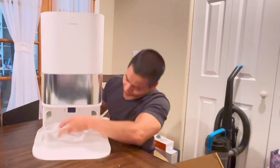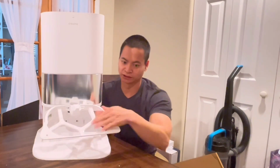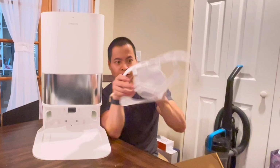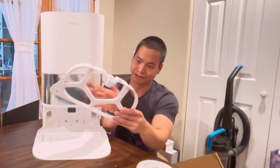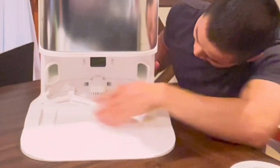Alright, so it looks like we have this removable mopping plate. So when it cleans, it actually scrapes on this bracket here, like this. So I can demonstrate, kind of scrapes along and removes all that dirt. So it's cool that you can clean this off pretty easily. Just kind of slips back in there.